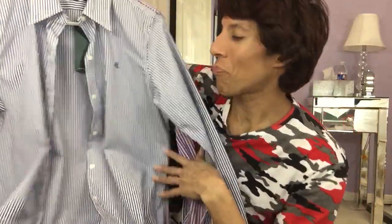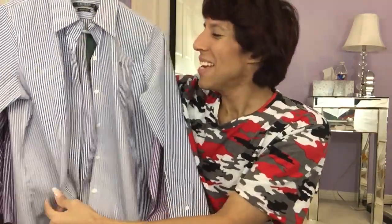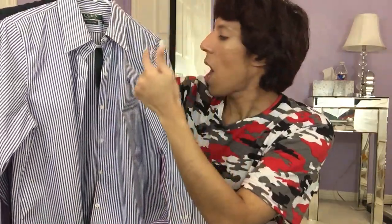So I got my mom 3 shirts for Christmas. So mom, don't watch. These are your gifts. When I was shopping, I spent like $250. I went to Dillard's, the Ralph Lauren section, petite. My mom is a petite woman, so she shops in the petite section.